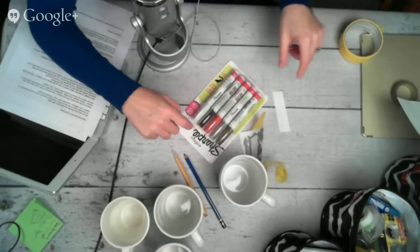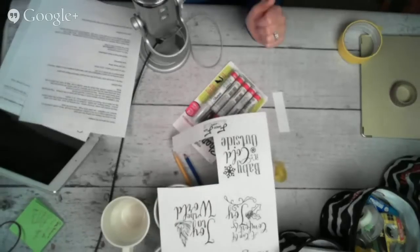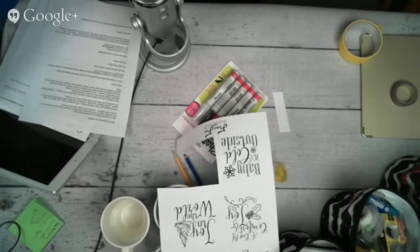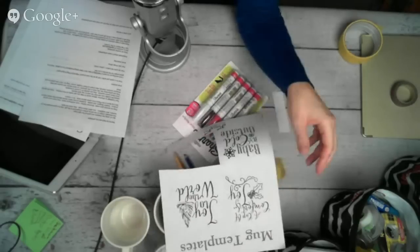And again, medium tip, much better than the fine tip. And there's this free printable. Here, let me find that for you guys so you have access to that printable. And it's available on, of course, fleecefun.com. Just search for mug and you should find it. So there you go. And now you can make your own fabulous little mugs.